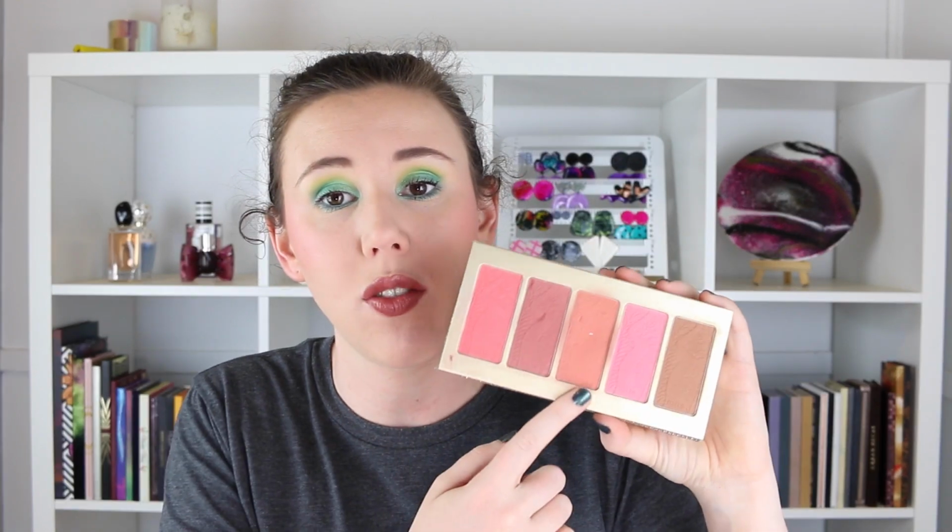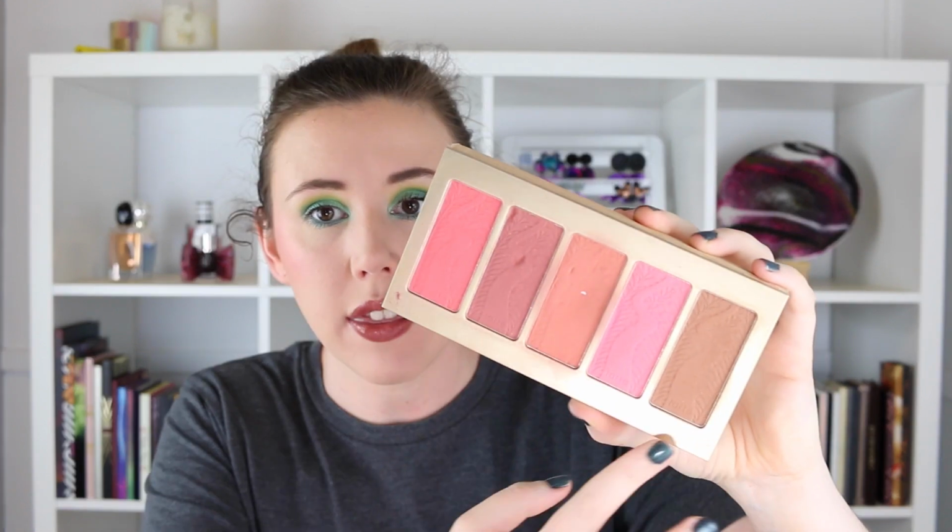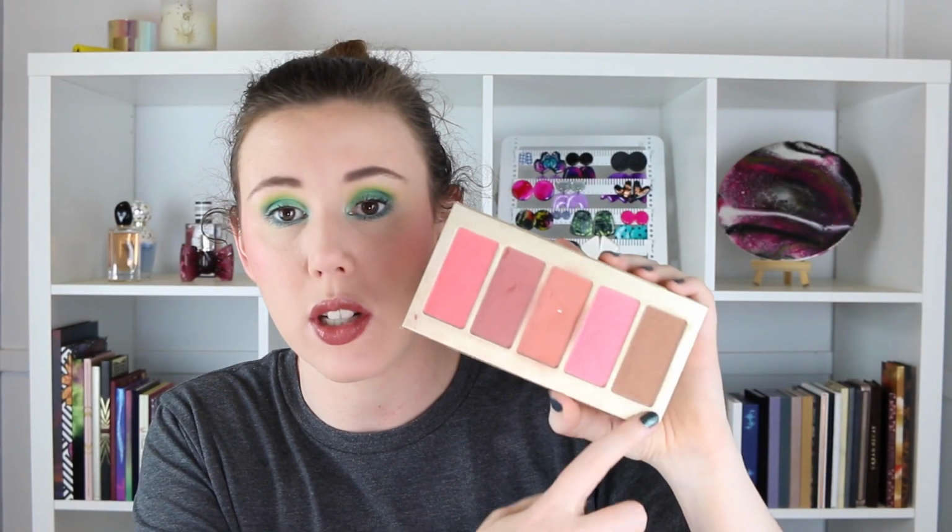I do also have another Tarte palette. This is the Tarte Off the Cuff palette. This is the Christmas palette from, I think, like 6 years ago. I do have 1 pan in this palette. That's the blush in the middle here. The other ones have minimal usage on them. There is actually a bronzer here, which almost has the imprint worn off. The rest, some of them have more of the imprint worn off than others.